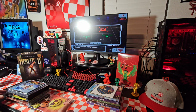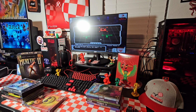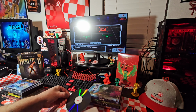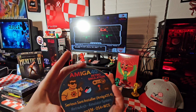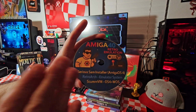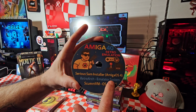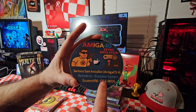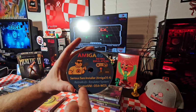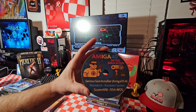All right, guys, we are whittling through this pretty quickly. All right, also another cool one I got at AmiUS. This is the Amiga Retro Emulation pack. This pack here has a few awesome things on it. This will give you the Syrian Sam installer. You'll still need the actual retail games. You can find those on Good Old Games, all over the internet anyway. You got the RetroArch emulator system on here and the ScummVM OS4 plus WOS, which makes ScummVM work just super simple. You install this ScummVM on your machine, your Amiga One, and bam, you're rocking some ScummVM.